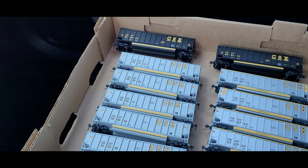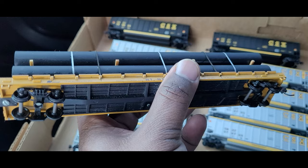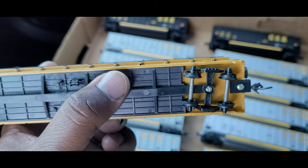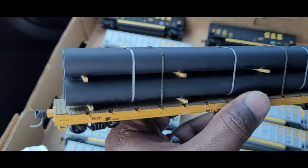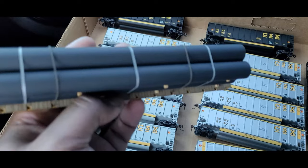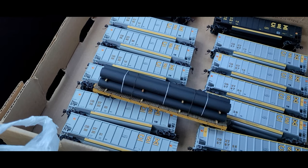Also from the same guy that I bought. Now I can't pass up a good deal. This guy right here was $15. We know this is an older car. I believe this says a Roundhouse car because you look at the bottom here, look at the Roundhouse material. And it comes with a pipe load with a chain which is glued on and a strap. So $15 with a car and a load is not that bad. And it's a good looking load there, as you can see.